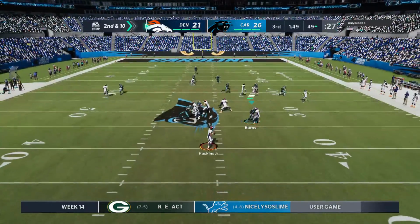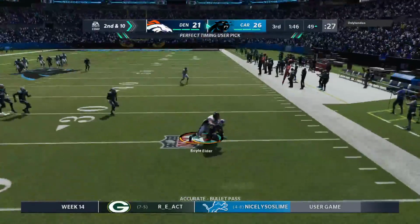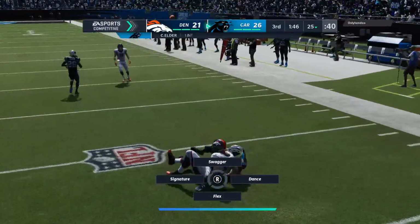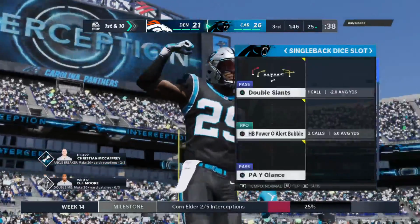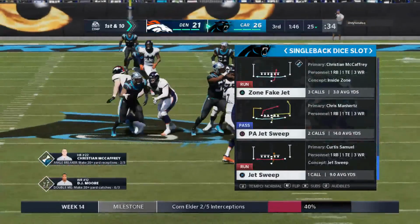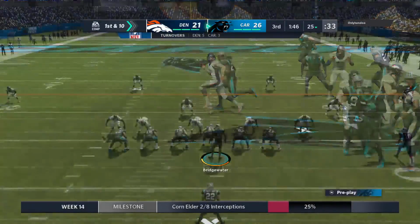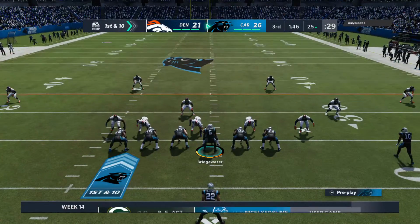Throwing again. Haskins. And my goodness, another interception. Picked off by Cornelder. And his guys will take over at the 25-yard line. 1st and 10 at their own 25-yard line. This Carolina offense at the line, ready to go.